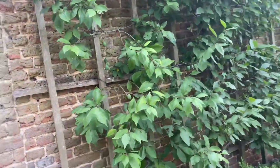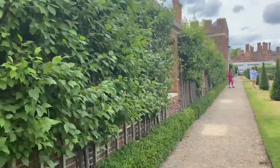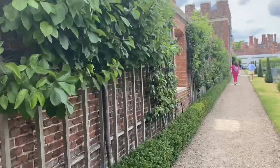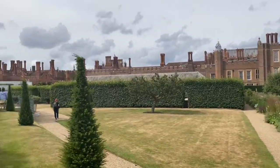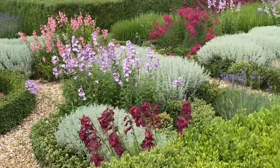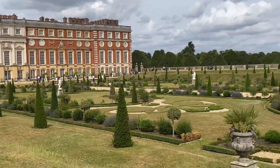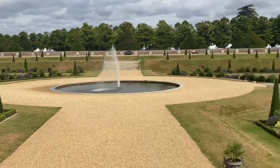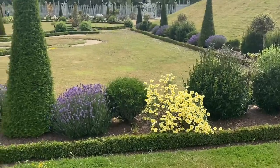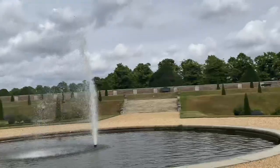As far as I know, these are vines. I think this is grapes, and there's a whole wall full of them. I think it's great that it just sort of looks like leaves, but then when you go closer, you see the grapes. Gorgeous displays. Come a bit closer towards the landscape where the fountain is.